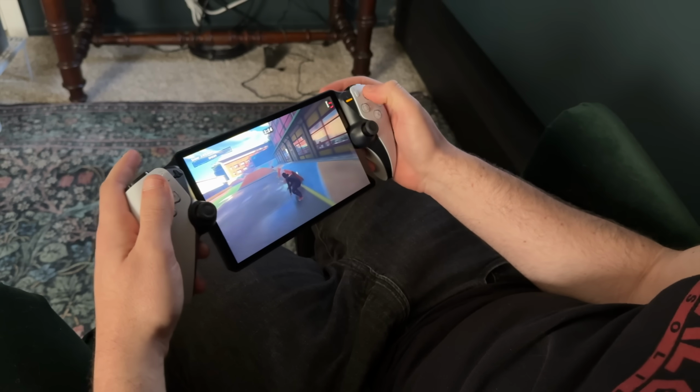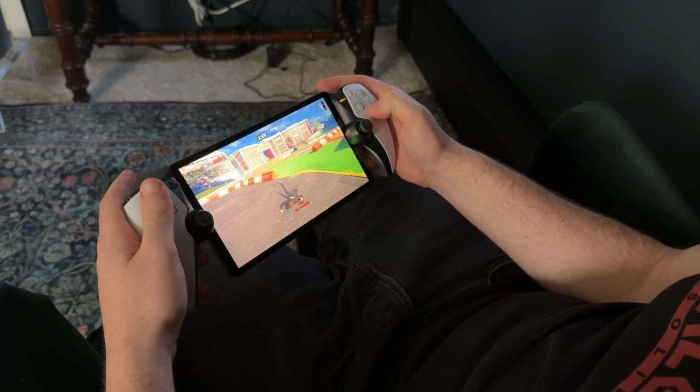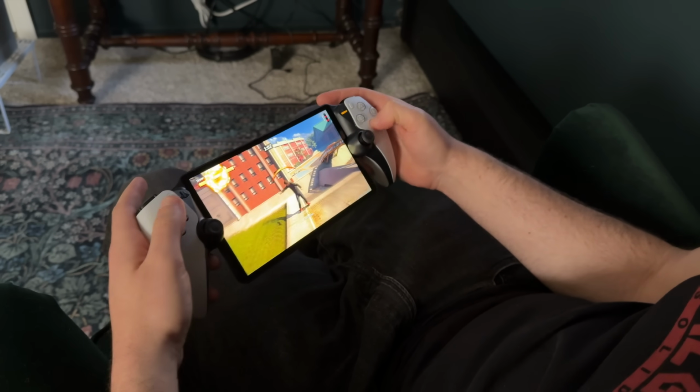And to its credit, for faster paced, more twitchy action games, I was able to get pretty high combos in Tony Hawk's Pro Skater. That's my muscle memory game. That's my crazy boy game. So it is competent. It is capable. But I think it really sits best for that person.